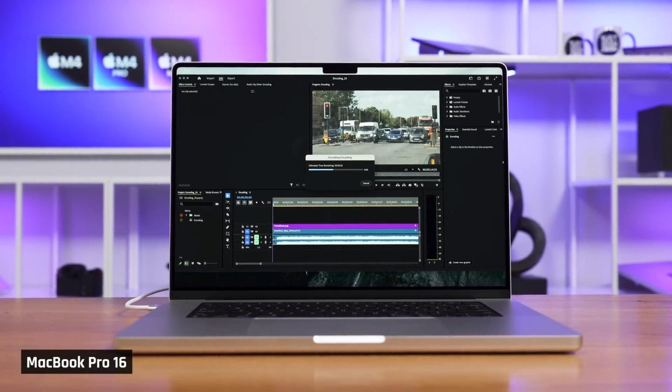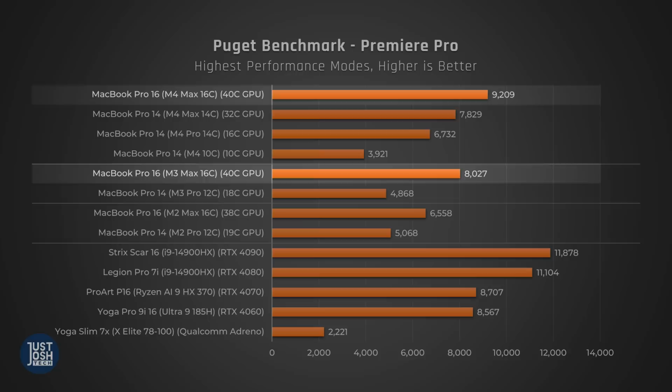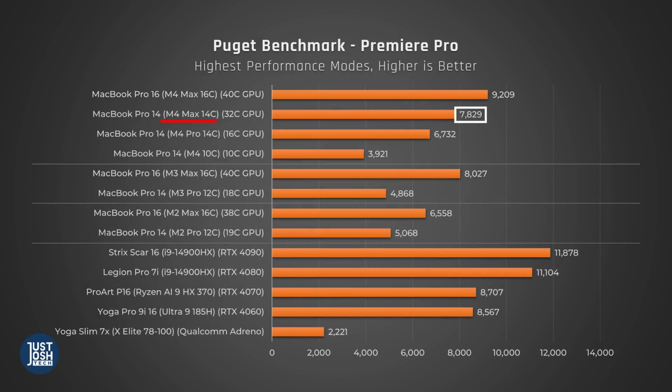For video editors, we're going to start by looking at Puget's Premiere Pro benchmark. We see a modest improvement from the prior generation when it comes to the Max chips. The lower-end M4 Max chip in our MacBook Pro 14 now matches the performance of the highest-end M3 Max chip in our older MacBook Pro 16.